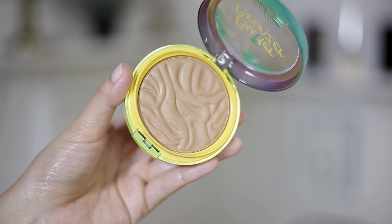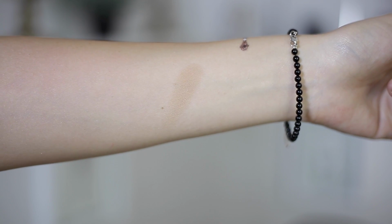This week's bronzer is a sort of oldie and goodie. It's from Physicians Formula. It's their Butter Bronzer. And I just wanted to pull it out because it smells good and it reminds me of tropicalness, and summer's almost over and I want to hang on to it.